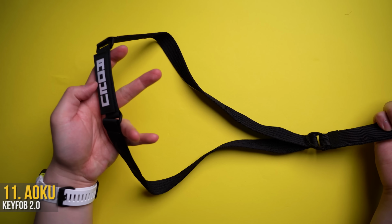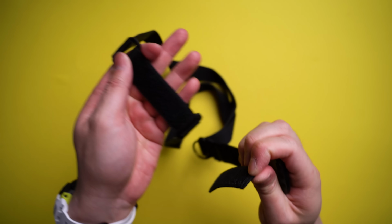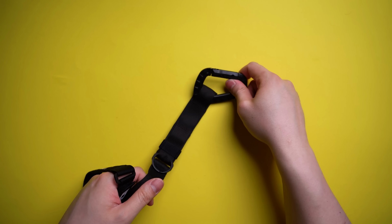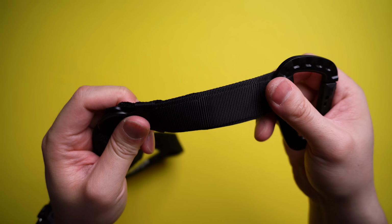Now attached to it from AOKU, this is the 2.0 Keyfob, connected together with a Velcro patch section for full customization options, a large acrylic carabiner that feels sturdy but won't weigh you down, with an included blacked out keyring and several loop attachment options to attach other accessories too.